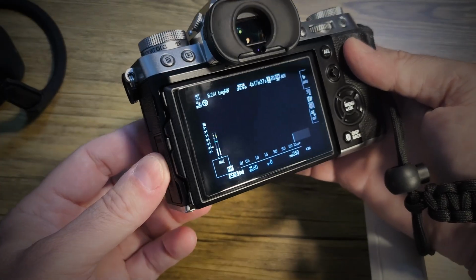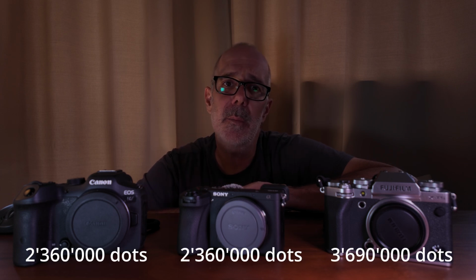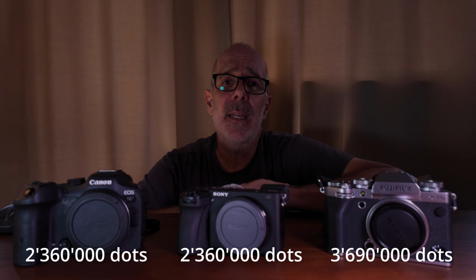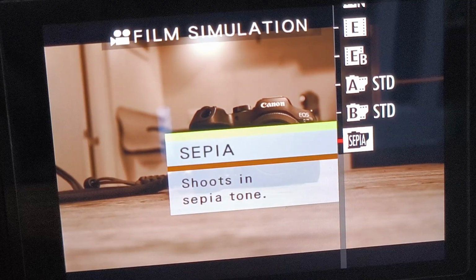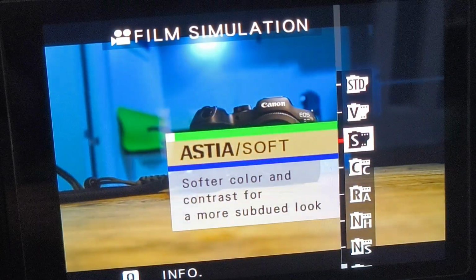Now if you take photos using the electronic viewfinder, the resolution is a bit better. You have 2,360,000 dots with the R7 and the Sony, which is a bit weak in my opinion, but will do the job. And you have a nice 3,690,000 dots with the Fujifilm. Another singularity for Fuji is the Fujifilm recipes. If you shoot in JPEG, those are nice if you are not really into post-processing your images. There are 14 different JPEG profiles, and you can modify them and make your own if you want.